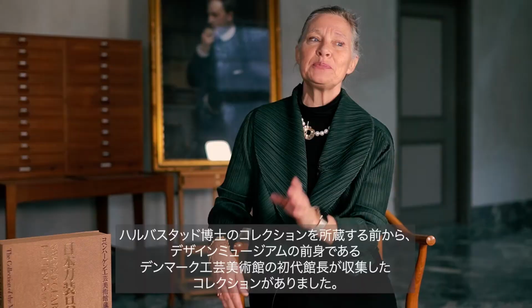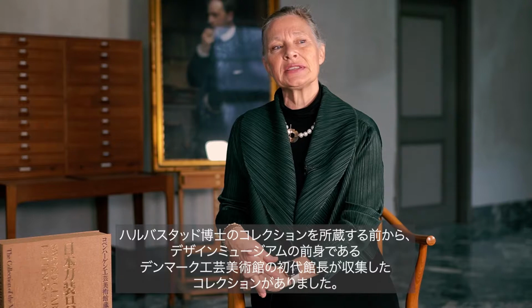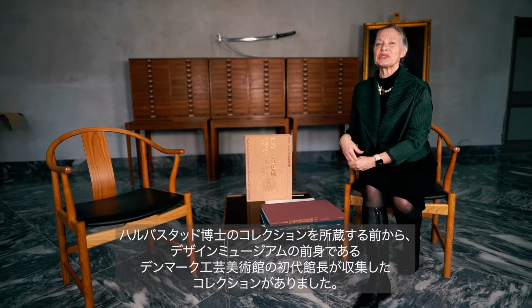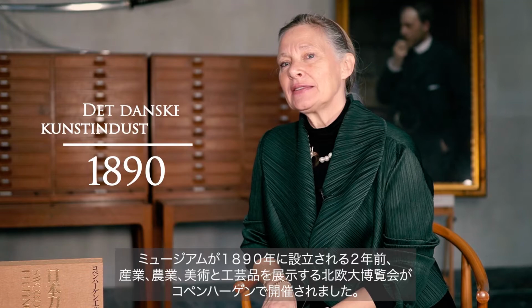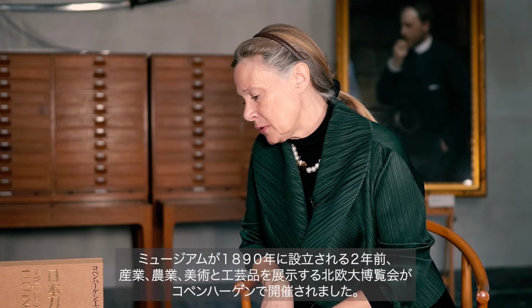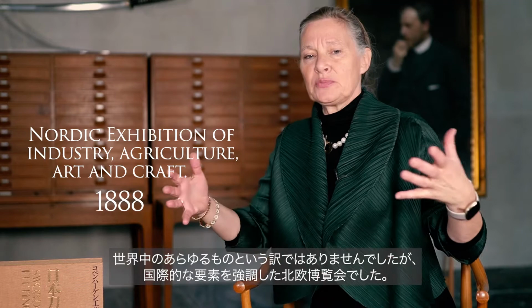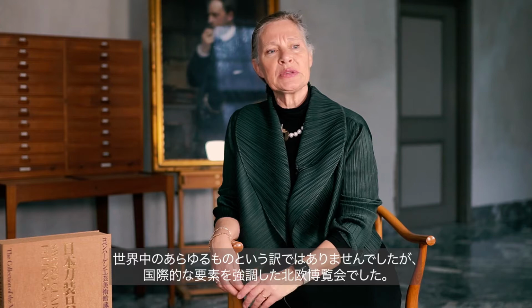But before we have the collection from Halberstadt, or at the same time as this collection was established, we have a fine museum collection from the first director of what we call today Design Museum Denmark, but was the Museum for Decorative Art. The museum was established in 1890, and just 2 years before, we had a huge exhibition here in Copenhagen. It was called the Nordic Exhibition of Industry, Agriculture, Art and Craft. And it was not a world exhibition as we know them, when it comprises all of the countries in the world, but it was a Nordic exhibition with a strong international focus.